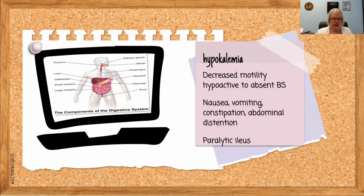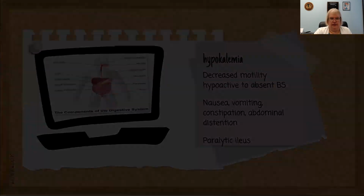Understand that the smooth muscle contractions decrease and occur with hypokalemia, and this leads to decreased motility and peristalsis. And this can cause a paralytic ileus, where the gut has just stopped. So the symptoms of this would be the nausea, the vomiting, the constipation, abdominal distension. And I can have hypoactive to absent bowel sounds with this.